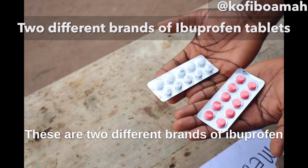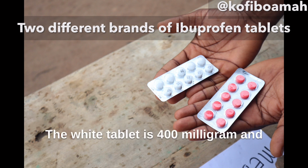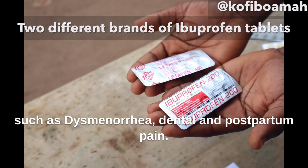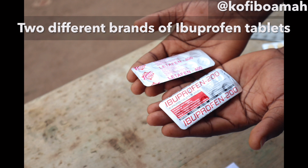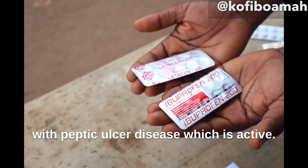These are two different brands of ibuprofen tablets, but more importantly, two different strengths. The white tablet is 400 mg and the pink one is 200 mg. It is indicated for mild to moderate pain such as dysmenorrhea, dental and postpartum pain. We can also use it for rheumatoid and gouty arthritis, low back pain, sprain and strain. The medication should not be given to patients with active peptic ulcer disease.